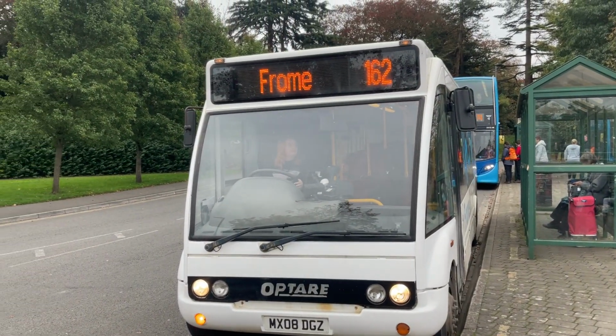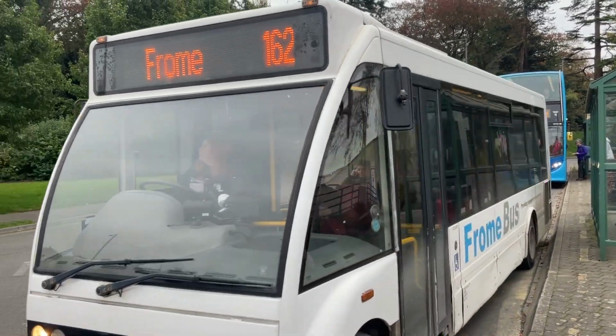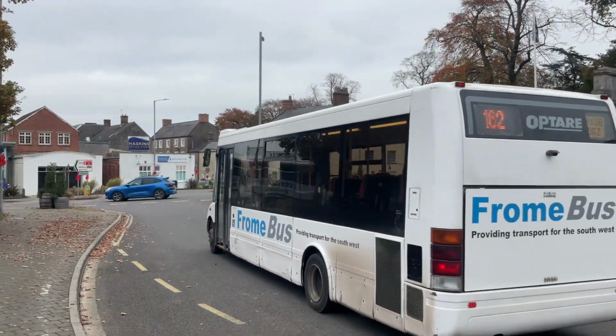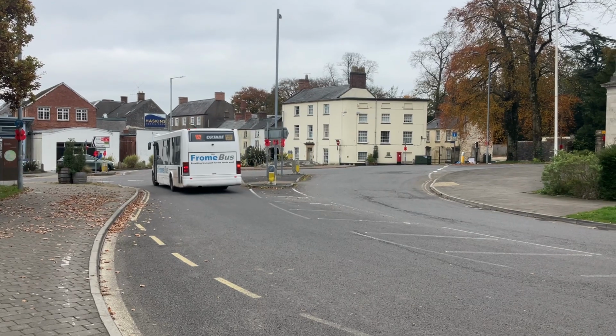Here I am now at Shepton Mallet Cenotaph, which is the main bus stop in Shepton Mallet. Now, because we're running a few minutes early, the driver of the 174 actually let me take a few photos and a video of this Froome Bus Optare Solo.